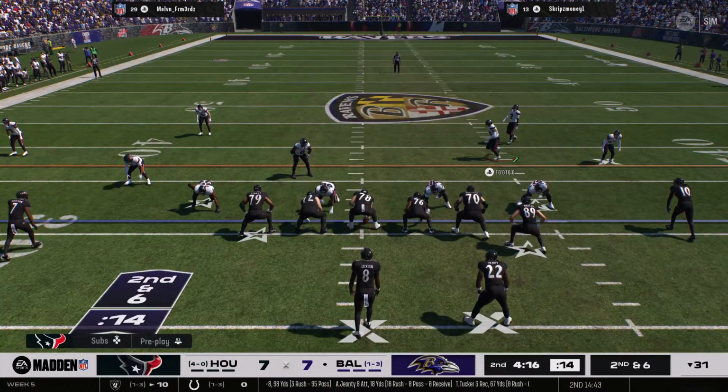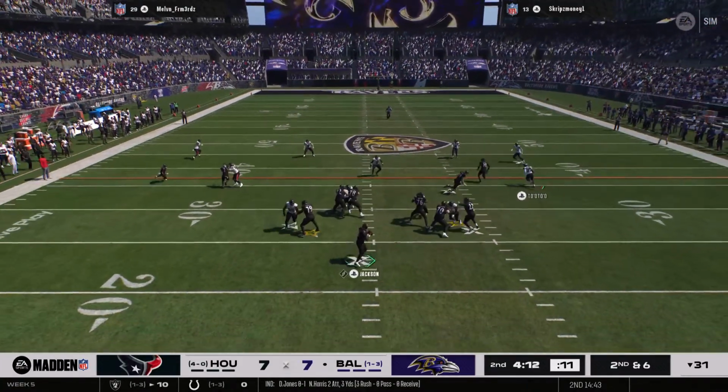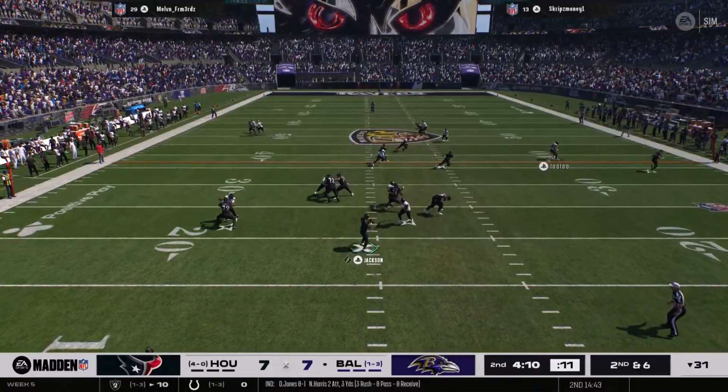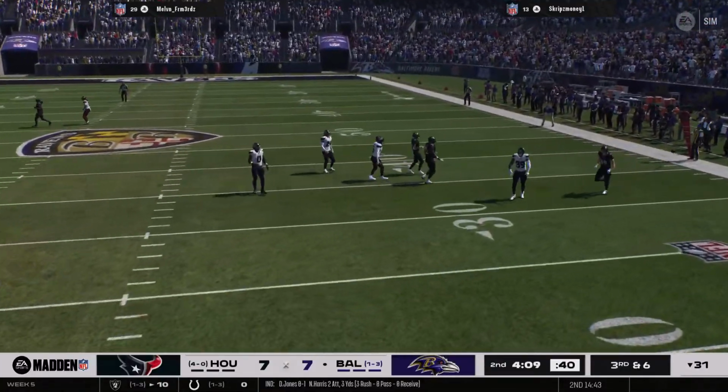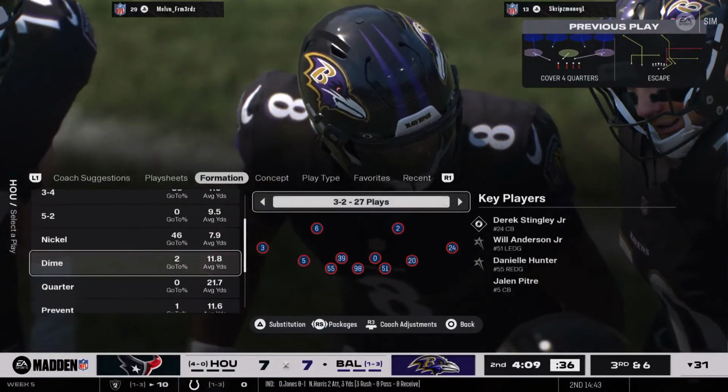From the 31, here's second down and 6. Shotgun. To throw is Jackson. The pressure there got to him. He's hit as he threw it, and that pass ball is incomplete.